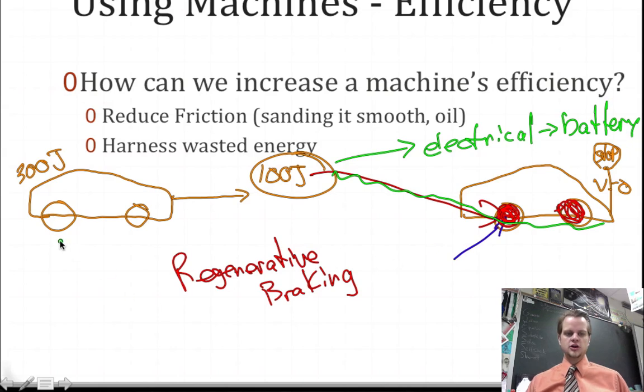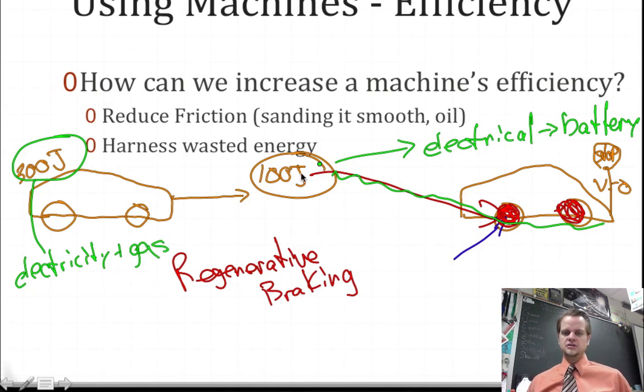Then, when you get going again, this 300 joules doesn't just come from gas anymore. Now it's a combination of electricity and gas. So you're taking the motion that you had, this energy, you're storing it.